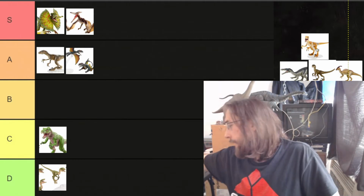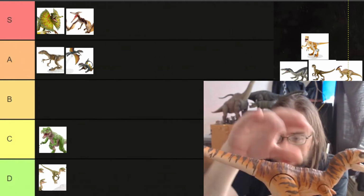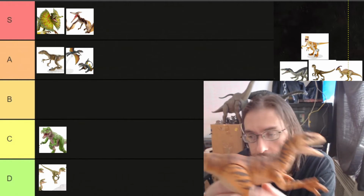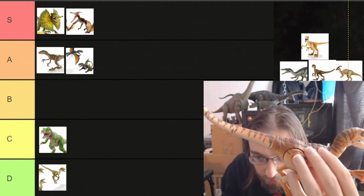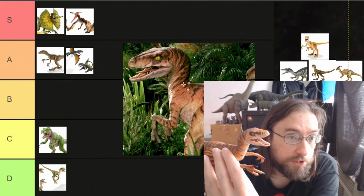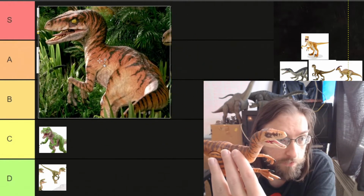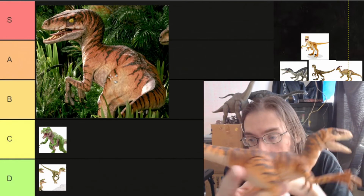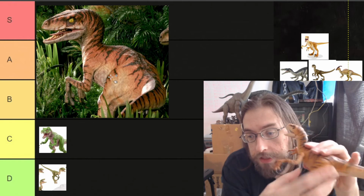The other version we have is the Tiger Stripe version. It's the exact same sculpt, just a different paint job. Obviously the Tiger Stripe. If we pull up an example of the actual Raptor here, let's put him over here a little bit so he's not blocked by the camera. We can compare a little bit the details.